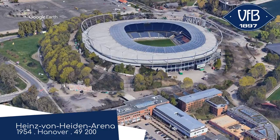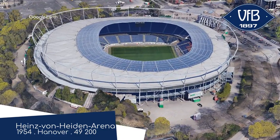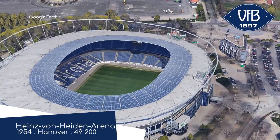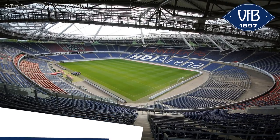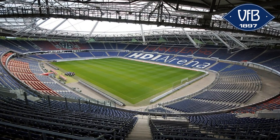They also play at Heinz von Heiden Arena, which of course is also home to a local club that's a lot bigger. It is a great stadium, but I already talked about it in the 2 Bundesliga video. So, yeah, it's had its time.